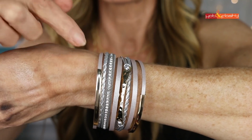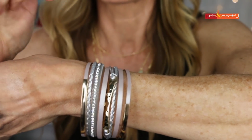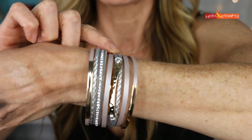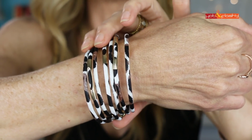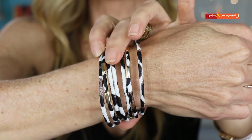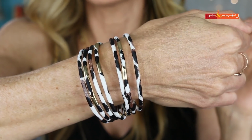Let's talk jewelry for a sec. Got some new bracelets. This one was $23. It's got kind of pinky leather and then a bunch of silver accents and some little sparkly things in there and some metal, and I love that one. And then this little leopard one is just so cute. It has these little pieces of metal on the top. Anyway, I like that one too. And they're really lightweight. You hardly even know you have them on, so those are great.